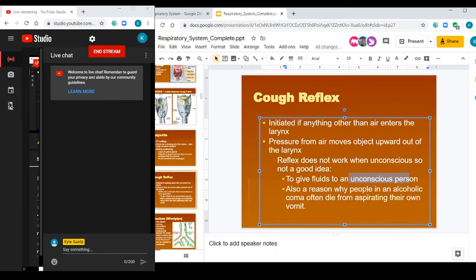Okay, or if you get people who are in an alcoholic coma, right? They pass out on the floor and they die because they vomit and they're unconscious, and so they can't cough it up, but they're still trying to breathe, and so they're sucking that down into their lungs, and vomit in lungs is not a good combination, right? And people die from that. All right, so anything that gets into the larynx other than air is going to cause you to expel it. But it doesn't work if you're passed out. Right, so you don't give your unconscious whatever brother a drink.